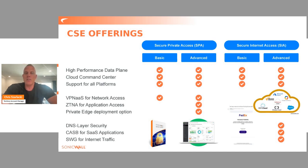The next layer up from a private edge is going to be DNS, right? I'm kind of blocking it with the image there. DNS layer security is going to be added in from that standpoint. With that private ZTNA area, it's going to allow access to applications such as QuickBooks. Think of being able to access Oracle. So those are the private access networks that you're going to need.